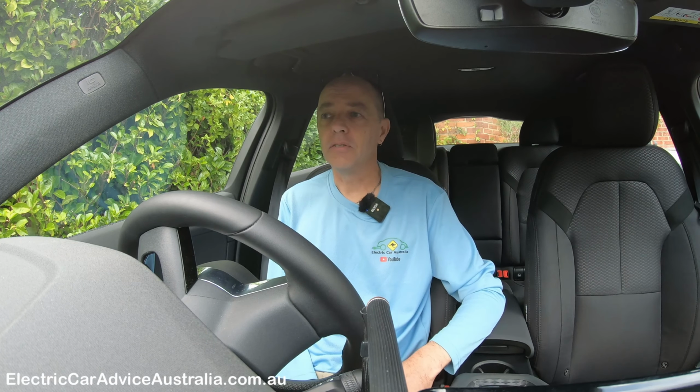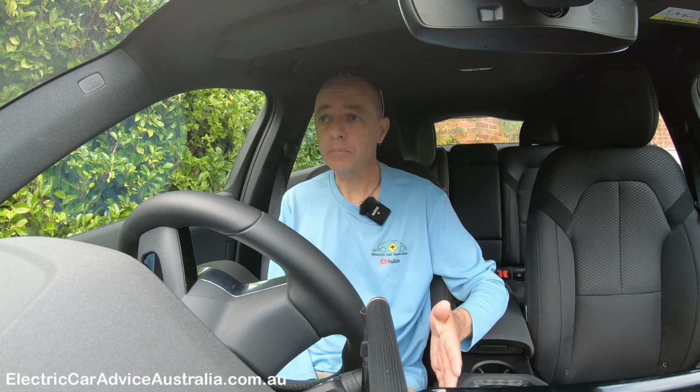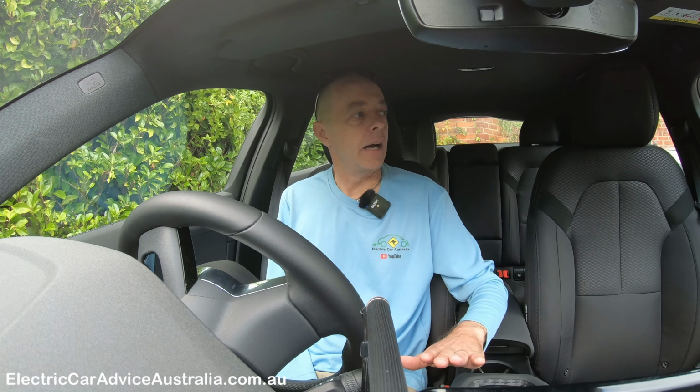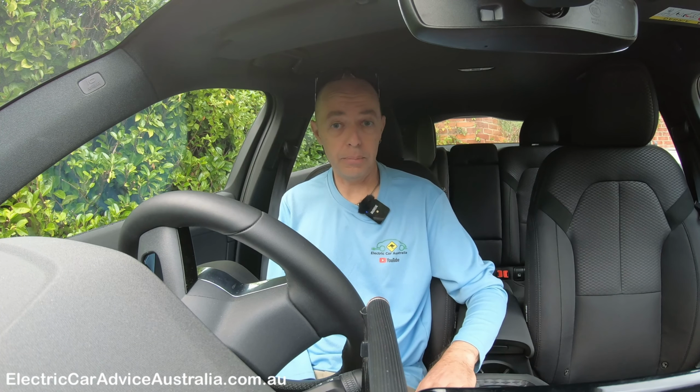So a lot of houses, people live in terrace houses. They don't have off-street parking, etc. So if you know anything about some of these more densely populated European cities, you'll know that charging can be a problem with EVs.